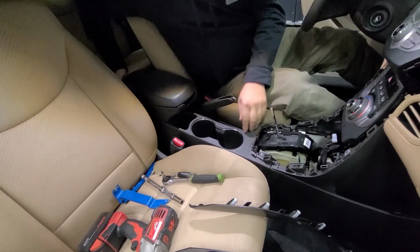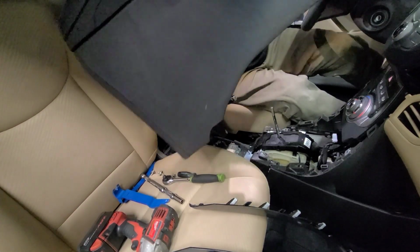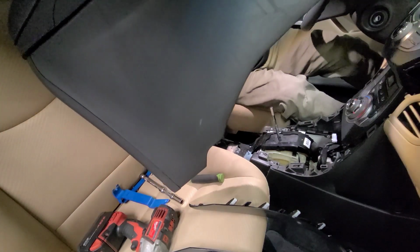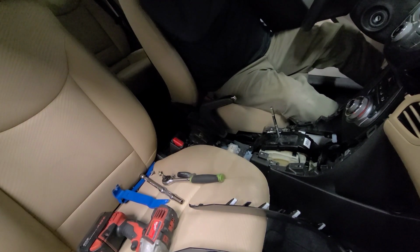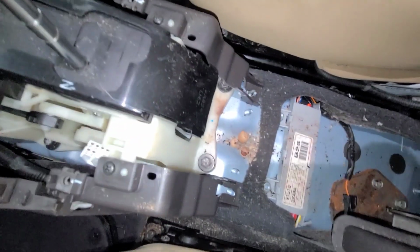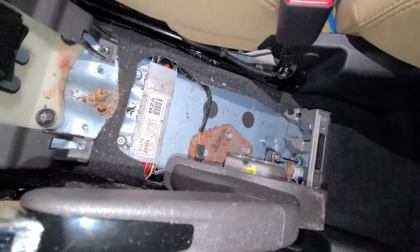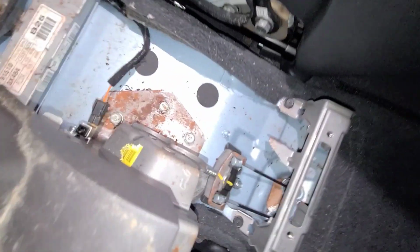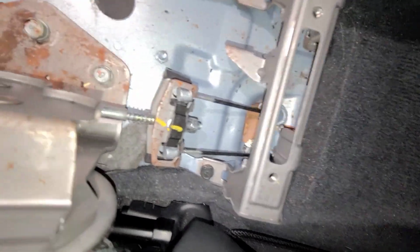There's our armrest. Pull up and out. And our center console is removed. There's no mouse nest, but there is evidence of mice. I'll show you. So we got some acorns and some leaves. There's a couple of mouse droppings. You can see them right there, right?